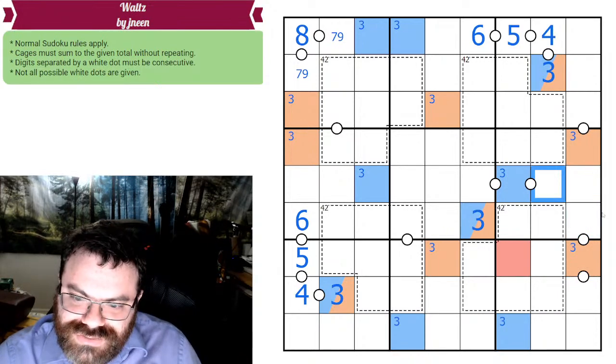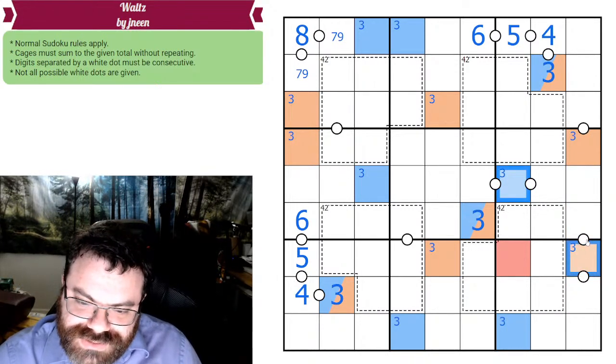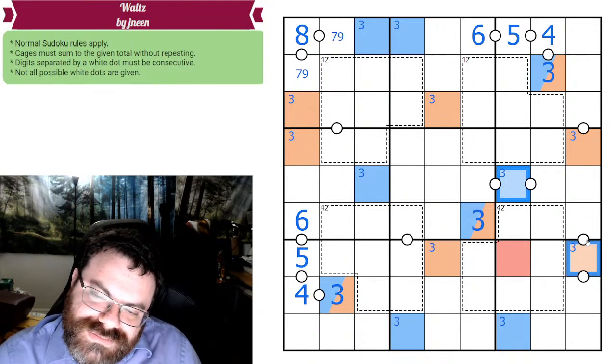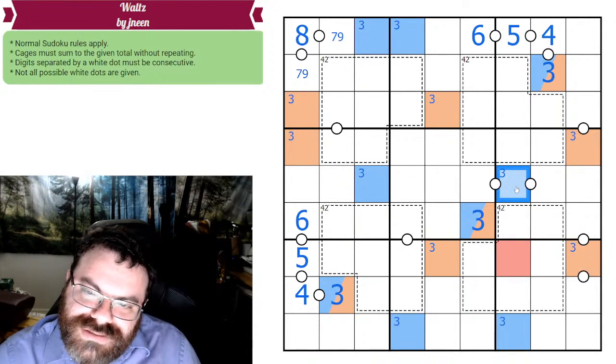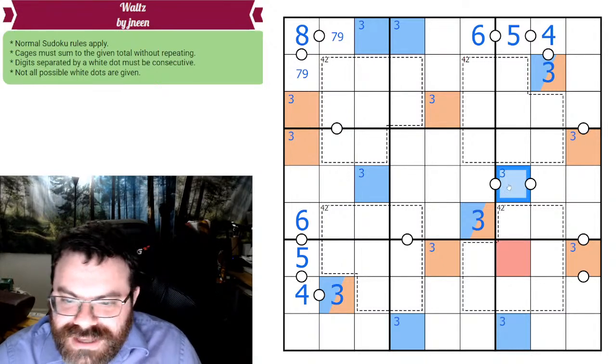Now this cell sees 2 and 4. So this wouldn't be able to be a 3. If this is a 3, this is a 2, which then prevents this from being a 3. So these are mutually exclusive 3s. I think neither of them could be 3 though. Oh, okay, good. I think this is a 3. Yeah. This can't be a 3.